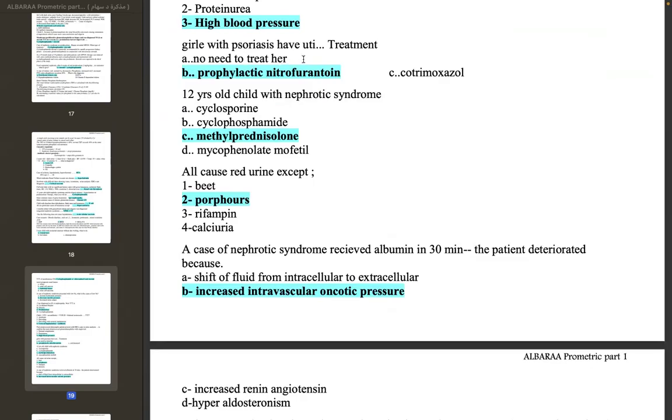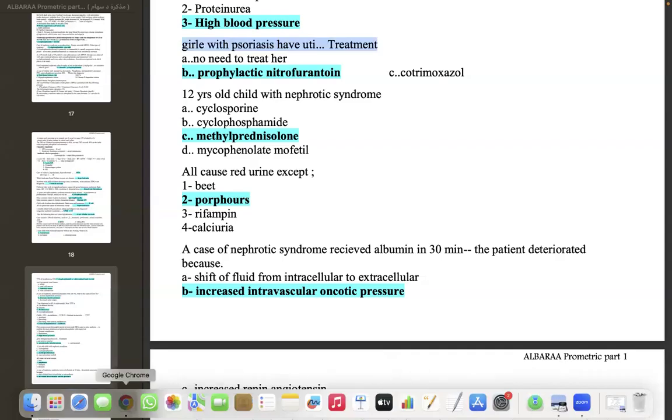Girl with psoriasis have UTI, treatment. Before also this question had come. Why they are telling prophylaxis, I don't know. He's telling prophylactic nitrofurantoin. We have to check, is there any connection here? Does psoriasis also affect the joints, also the kidneys, as an autoimmune disease? I don't know. I think most autoimmune diseases can affect the kidneys as well.